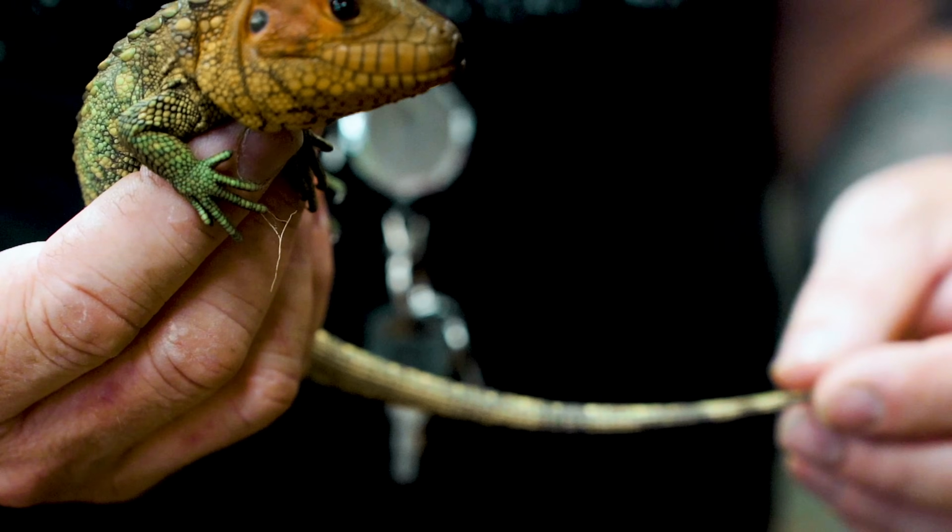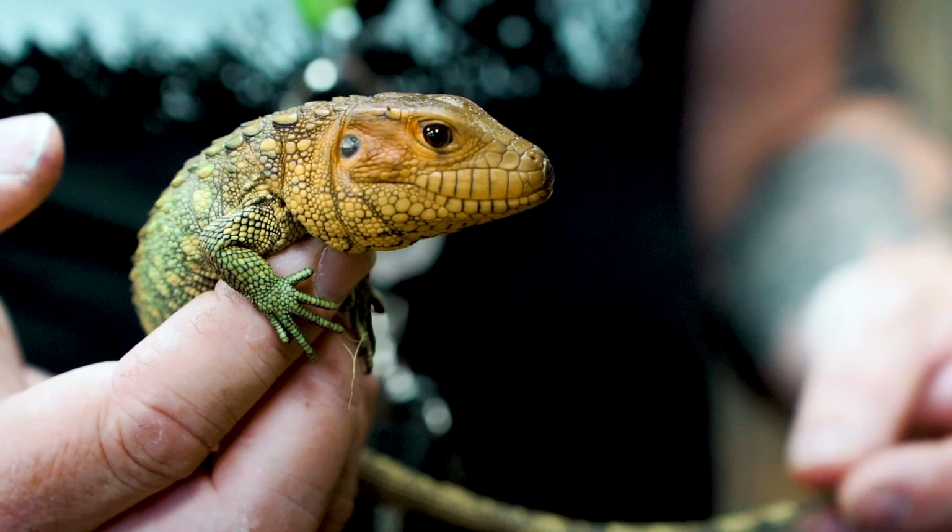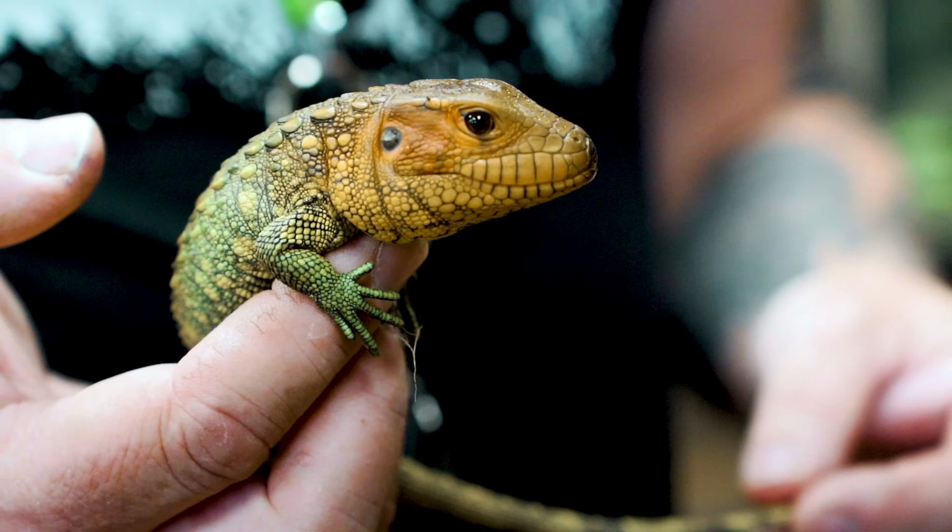Of course, we have our caiman lizards. Now, I've been saying this for a little bit, guys, but I'll say it again. These are not going to stay in here. These guys are in here just temporary. They're actually going to go into a mainly aquatic enclosure that has lots of climbing and stuff like that.